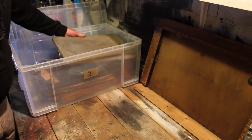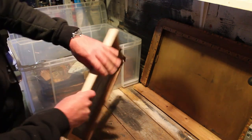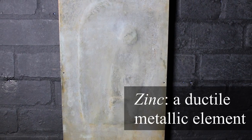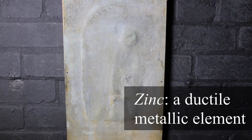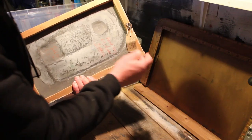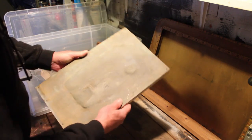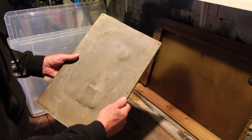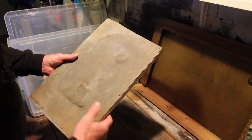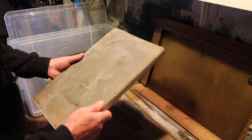Next out, something completely different. It's a piece of artwork, a zinc plaque. I have a price on it from when it was in the shop, £90. But how do you price artwork? Whether that's what I put it online at, I don't know. That's what somebody could have bought it in the shop at £90. We'll see.